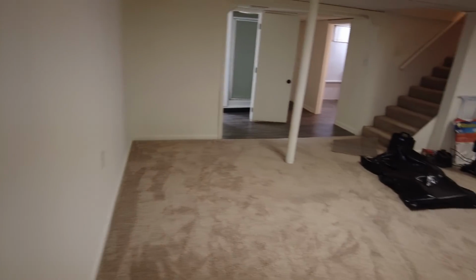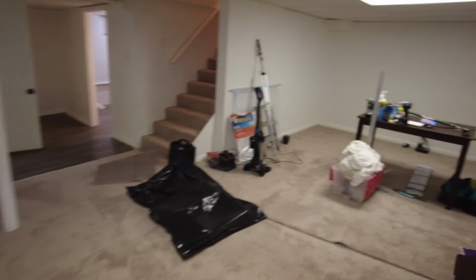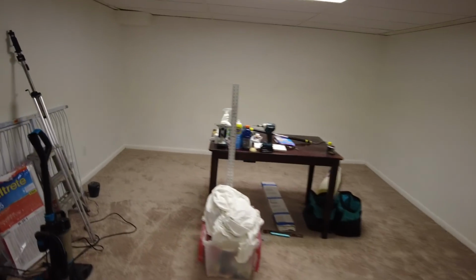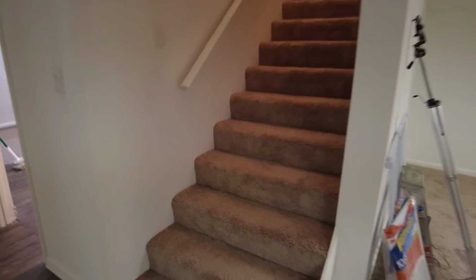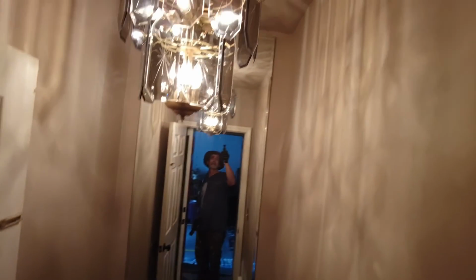But there's that. Might have to mess with that door also. All right, got a lot of my tools out of here. I'll be doing some more tomorrow. And I have to paint this tomorrow. It's the biggest thing I have left, is this area here. It's over the steps.